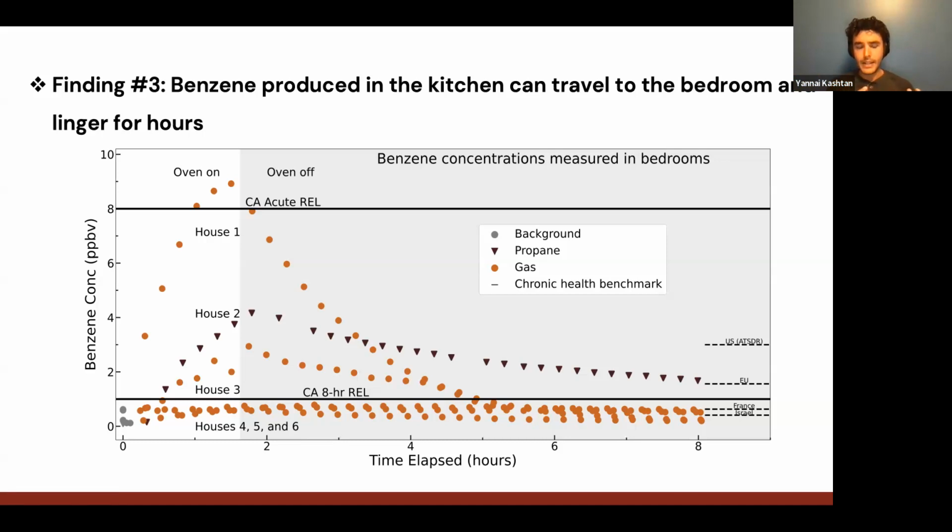In high emitting cases, benzene levels even in the bedroom exceeded California's 8-hour reference exposure levels, and in one case even the acute reference exposure level. I want to emphasize here, these 6 examples were not selected randomly. They were selected to span a range of emissions. So we're not saying this is necessarily representative, but it does give you a sense of what low emitting ovens result in and what high emitting ovens result in. And in many cases, they can exceed these health benchmarks.